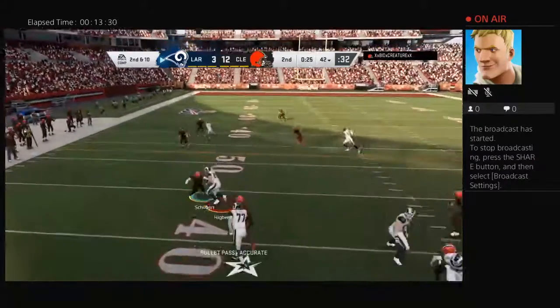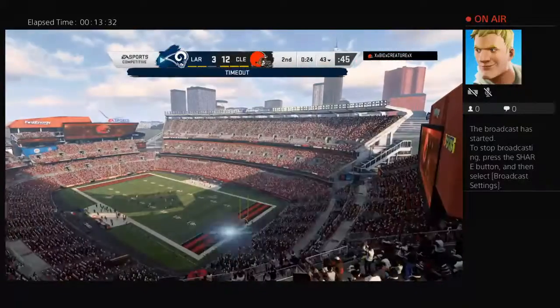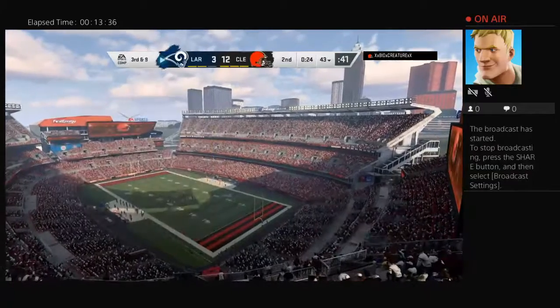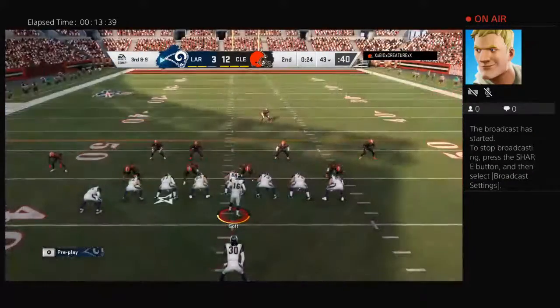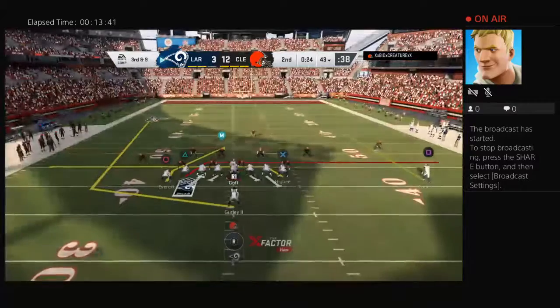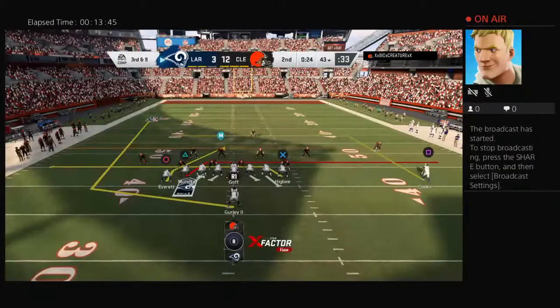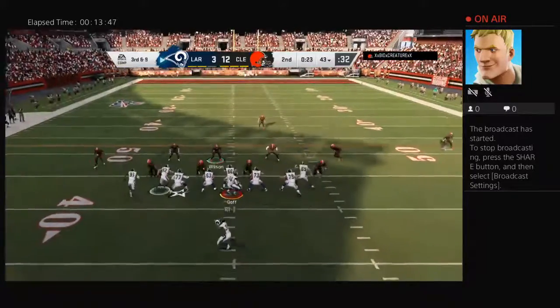Goff now looking to throw. Open man, Higbee, the tight end. The Rams going to go ahead and use the first of their timeouts as they'll stop the clock with 24 seconds to go in this first half. This defense tightening up a bit. That last catch just 1 yard, making it 3rd and 9.